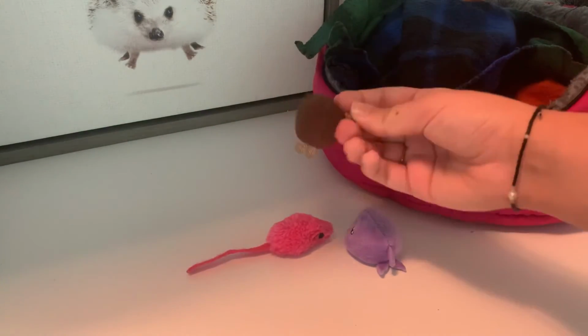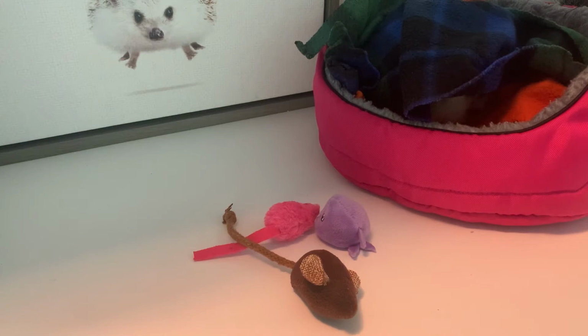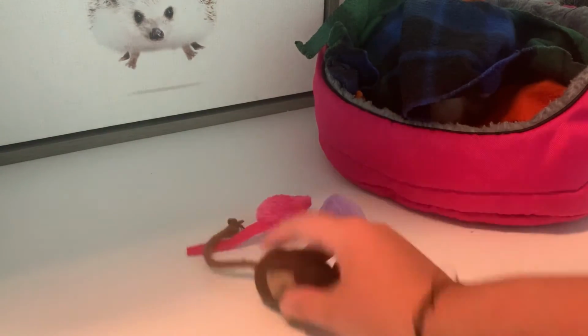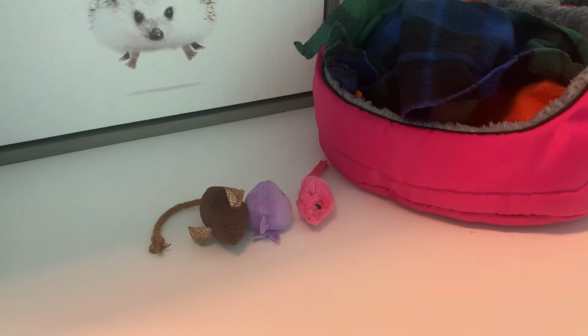These toys are generally pretty safe. Your hedgehog should just want to chew on them and play with them. Most cat toys are safe for hedgehogs, and pretty much all soft toys are safe for them. These, again, are really easy to find, really cheap. I've never had an issue with any of them, and hedgehogs seem to really enjoy them.